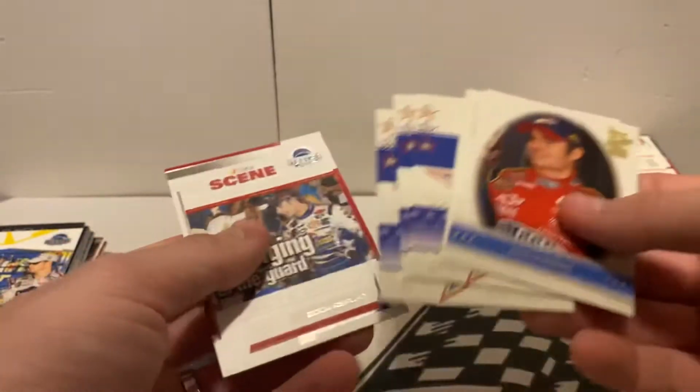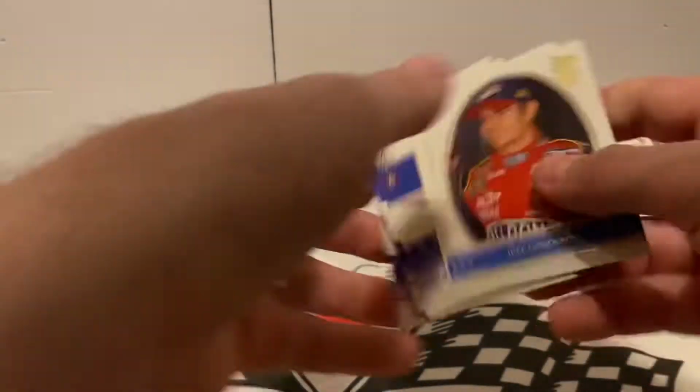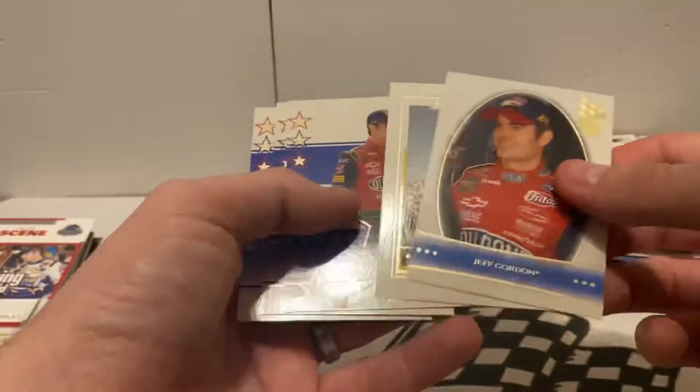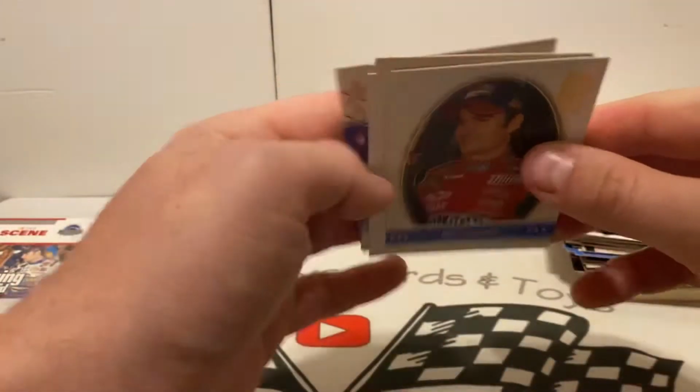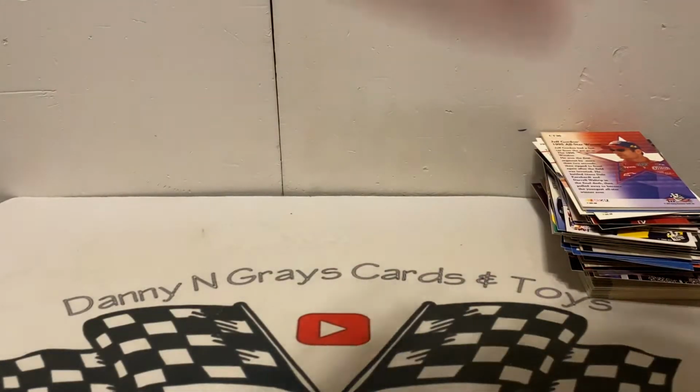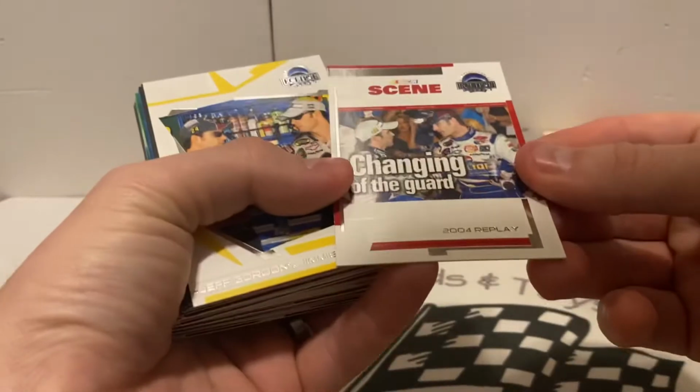And this is like a 10 set deal or something here. 36, 34, 27. I don't know. Collector's 10 or something. I know I don't have these because the stock on them is not as thick as the others. All right, we're going to try and hurry up because we're at 10 and a half. I'm going to try and hurry this deal out.